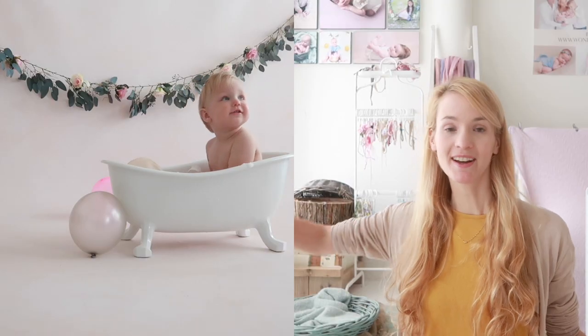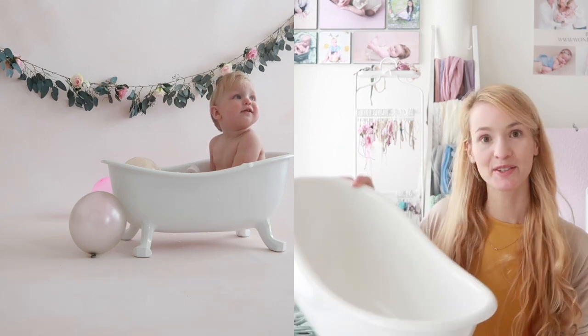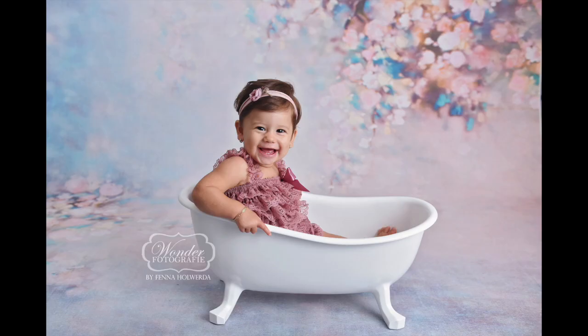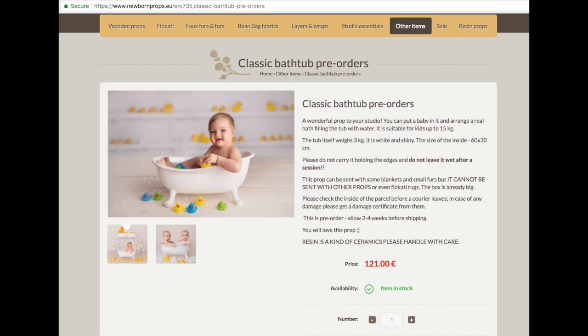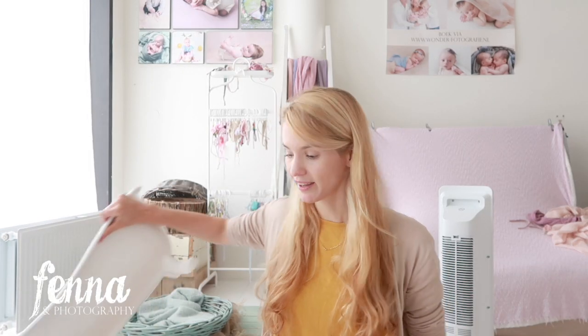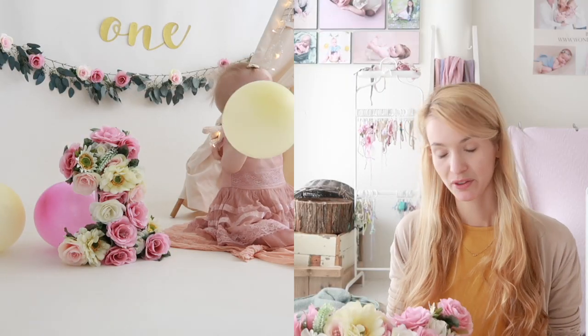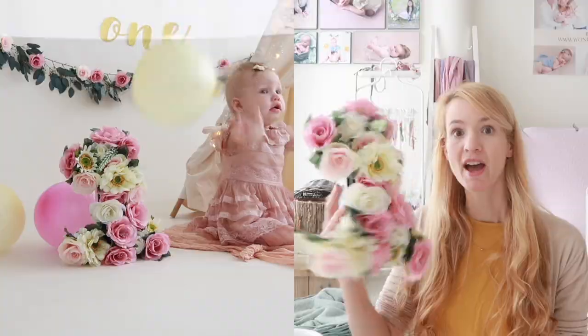A very nice product that I got in the last 3 months is this bathtub. I use it for cake sessions and I absolutely love it. I love the shape, I love the weight, I love the quality, I love the size, I love how it looks in photos. So very cool product. Another product that I actually made in the last 3 months is this floral #1. I have a special video on how I made this, so check it out.